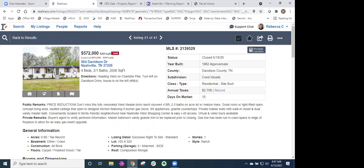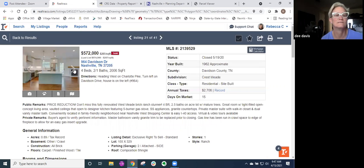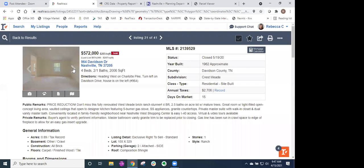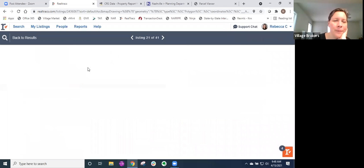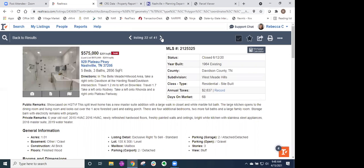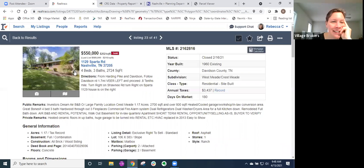They're really beautiful. Okay, so look at this one, 964 is at 285 a foot, and it's renovated. So pretty. All right. Plateau Parkway. Showcased on HGTV. We can skip. It's not ours. Oh my God. Yeah.